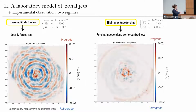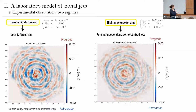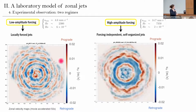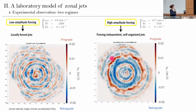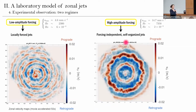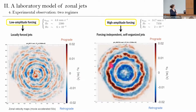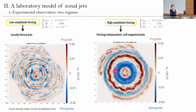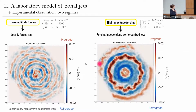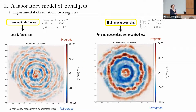And if I do now another experiment at a much higher forcing amplitude, we obtain the following flow, where you see that we start in this regime, and after some time, the jets migrate, merge, and you have this completely new statistically steady state where you have only 2 to 3 prograde jets left, which are broader and much more intense. Okay? So these are really two different dynamical regimes.